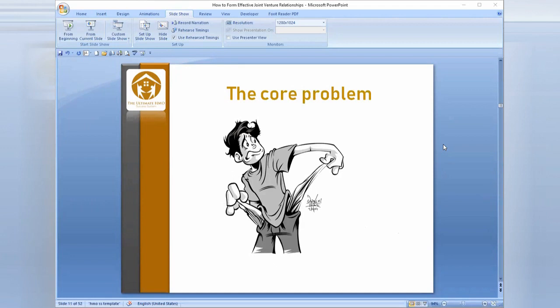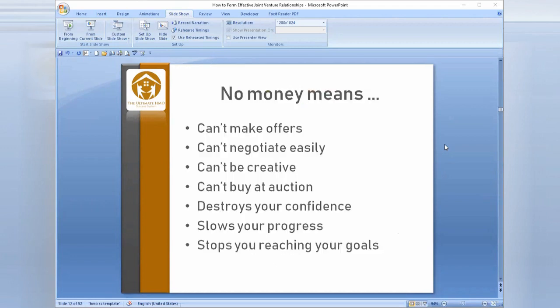The core problem that many of us face is this: no money. So that means we can't make offers easily. That means we can't negotiate easily. That means we can't be creative in our deals, probably because we don't know how to be creative. It means we can't buy at auction. Now, auctions are great places for discounted properties, but if you haven't got cash, you can't easily do that. I mean, there are ways, but they're more risky. It destroys your confidence. It slows your progress and it stops you reaching your goals.